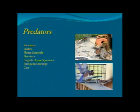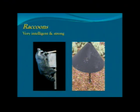So predators, let's address that a little bit. Everybody out there is somebody else's meal, okay? But if we're going to put up bird nest boxes, then we need to do what we can to protect the birds, or don't put them up. So raccoons, we've got them here. They're intelligent and they're strong. You can see this one is ripping the top off this box. It's not one of ours. I stole that picture years ago. I don't remember where I stole it from, but anyway, it's a good one.